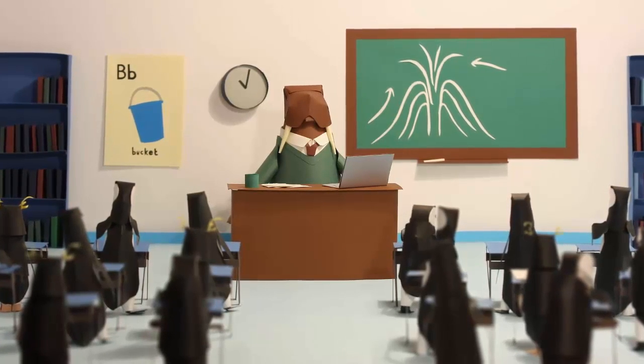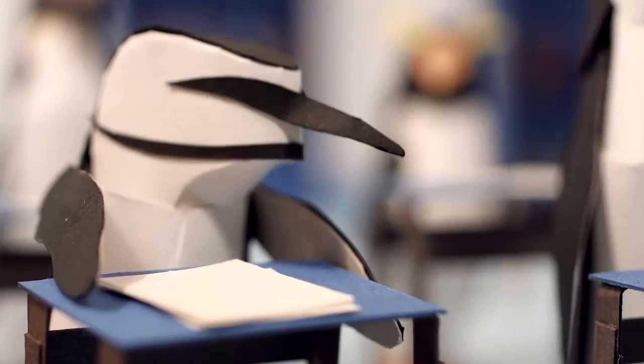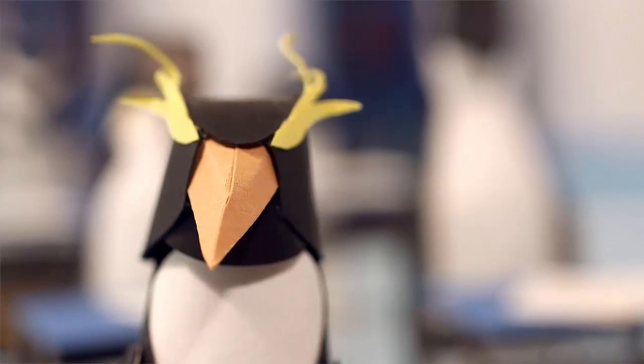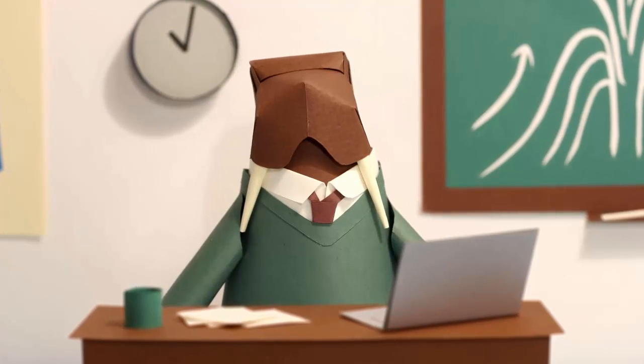You see, not all students learn at the same speed, so some get left behind. And while some students learn better by listening, others may learn better by doing. This means that teachers can't always do the best job they can. But there is another way.